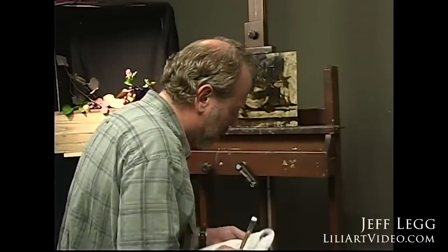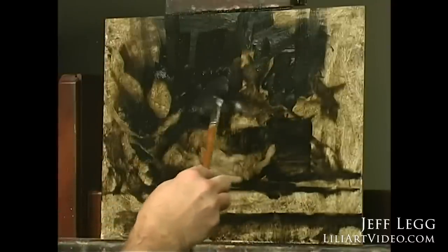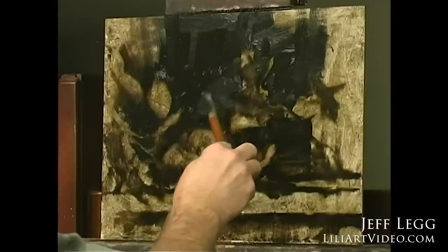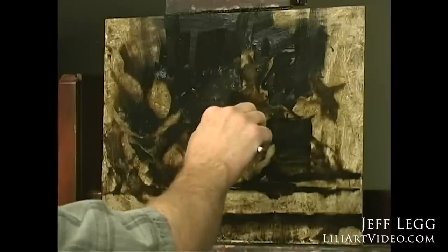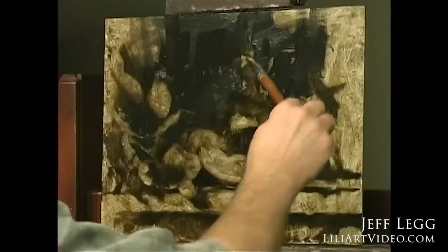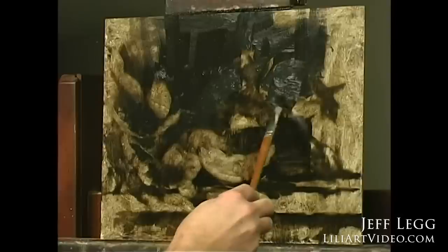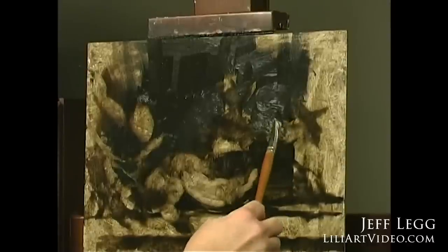I'm going to switch to the next value, lighter. And we're going to come in here with that. I find that painting backgrounds is probably the most difficult part of the painting. For some reason, I think because you don't really want the background to be the main thing that the painting is about, but at the same time, you want it to be interesting and also an integral part of the painting. And it can be rather ambiguous, and I think that's part of the difficulty, is the ambiguity of it.